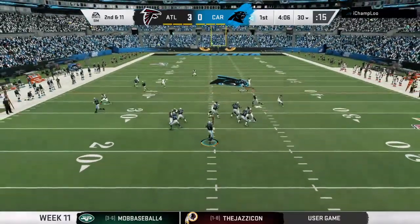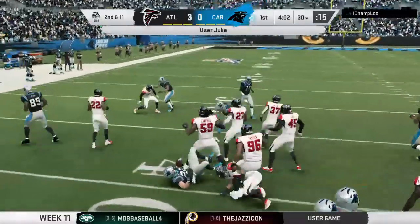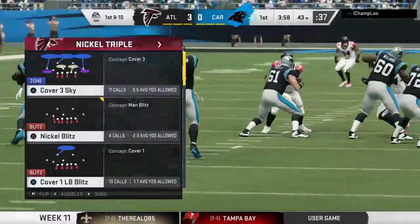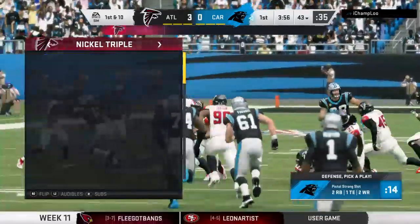To throw again on second down. Newton gets this to his running back. It's Christian McCaffrey. And they get him down, but not before he takes it across the 40-yard line. 13 yards, first down, Panthers.